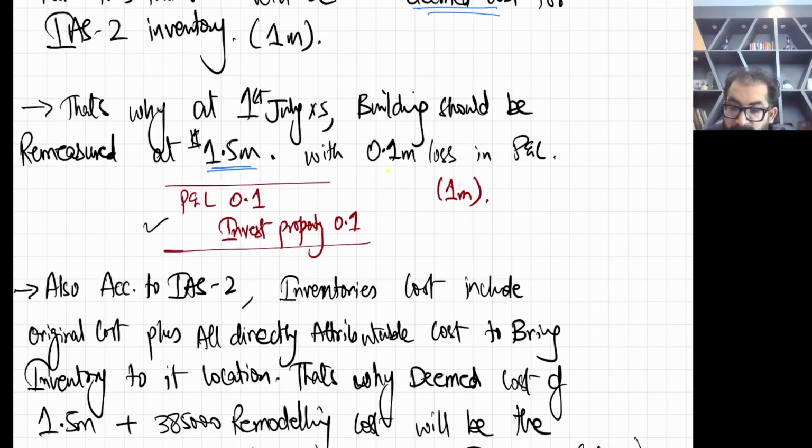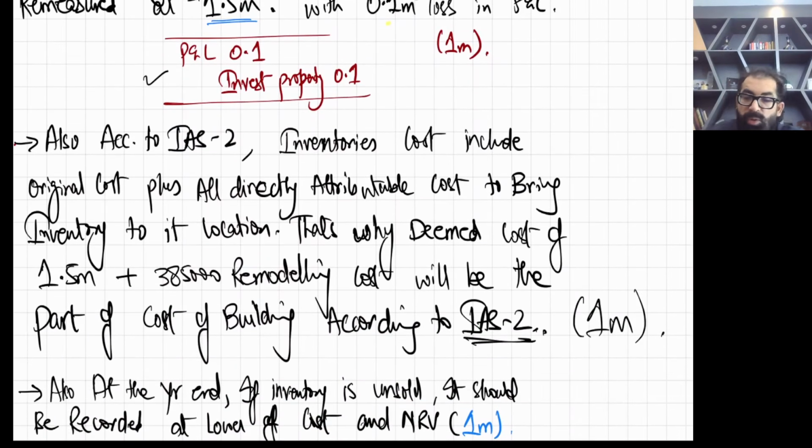Now the remodeling cost issue. Also according to IAS 2, inventories cost includes original cost plus all directly attributable cost to bring inventory to its location. That's why deemed cost of 1.5 million plus 385,000. Remember, remodeling cost will be part of the cost of the building according to IAS 2. So 1.5 plus 385,000, which means 0.385 million, so the actual cost is 1.885 million. The cost recorded by us on 1st July X5 is 1.5 million for IAS 2.